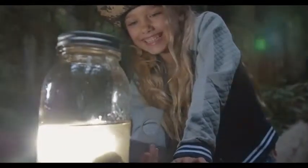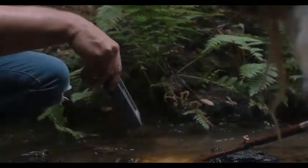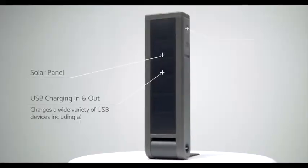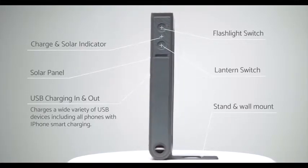Helio is an ultra-efficient source of light and power. It's a solar lamp and a power bank based on two simple ideas. It's really useful on adventures, but for the people who need it most, they can use it every day.